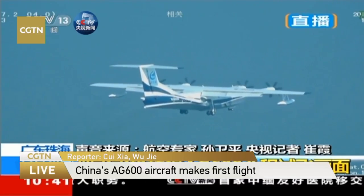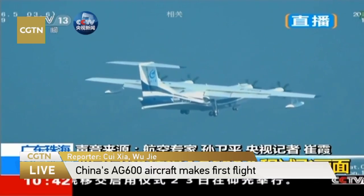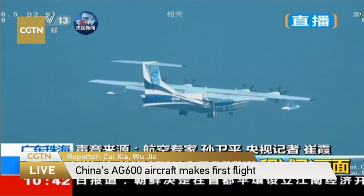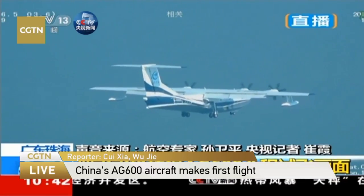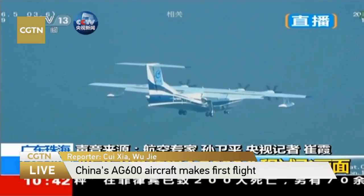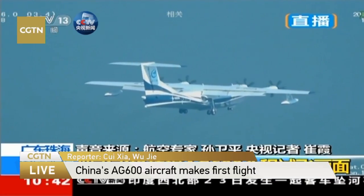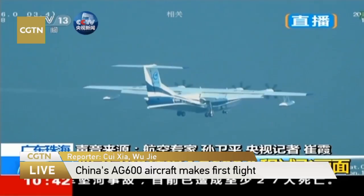And right now we're changing the angle, heading to the runway, and you can see the boat on the sea. The weather today is really good. We can see the sun, and the temperature right now is 21 degrees Celsius. It's a very nice day. Ideally, we want to select the perfect day with perfect temperature and perfect weather. But our design purpose is also to make our AG600 able to fly in different weather conditions.